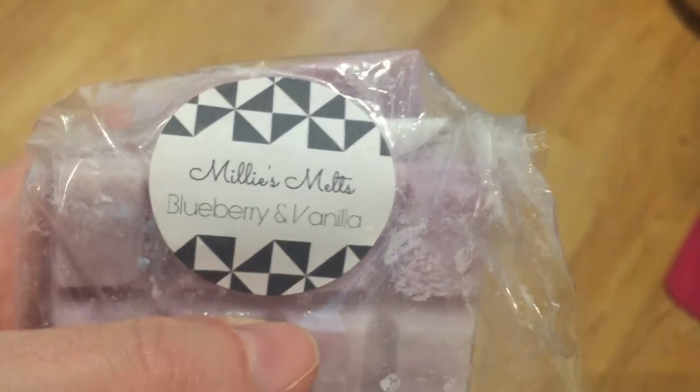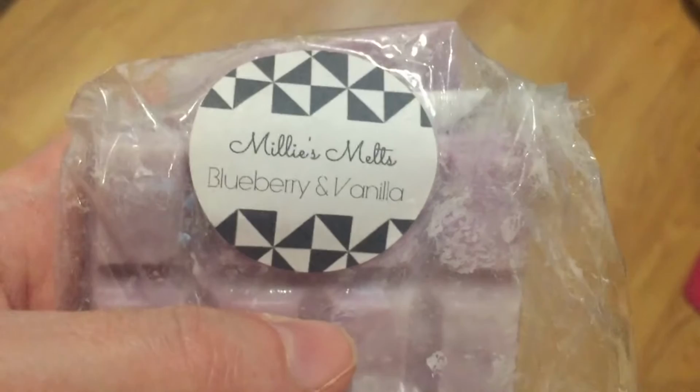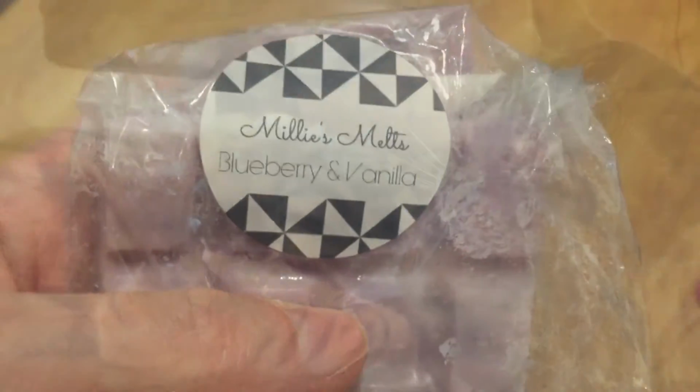Hi everyone, just had my dinner. I hope you can hear me because I've got the aircon going. I'm just about to melt some Millie's Melts in blueberry and vanilla.